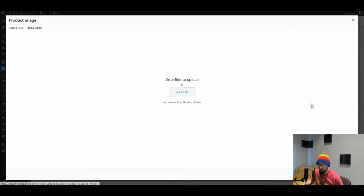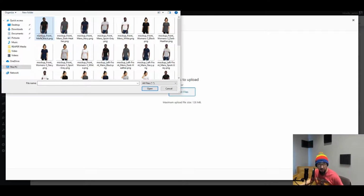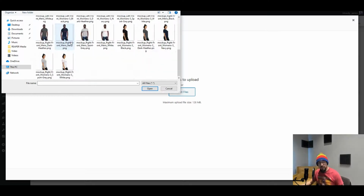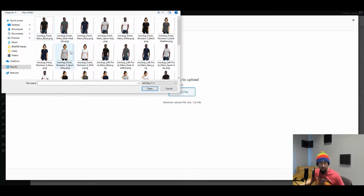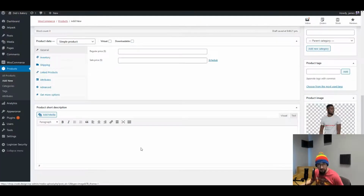Product image. So there's the main product image. We'll click on that and choose upload up here and select files to go look for some pictures. And I have some pictures already. So this is going to be sort of the main image for this product. So whichever one you think really showcases the product best. I'm going to say this guy right here. Click open. Alt text, this is where you would describe what the image is, and I would do the same thing for title and description. I usually make these three the same thing. Just describe accurately what the image is, put that in there, and hit set product image.